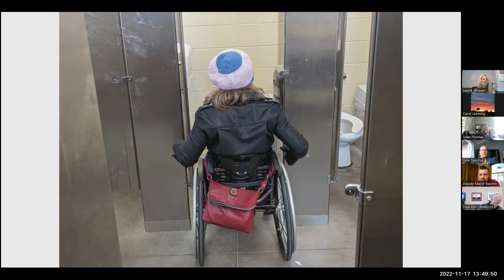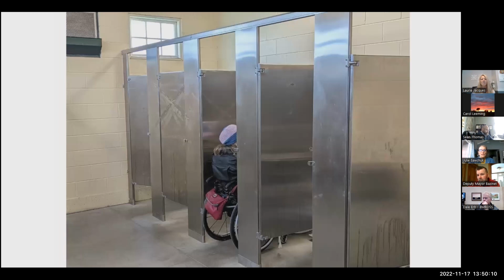But we may want to consider the design of the interior of the washroom space, possibly taking out 2 stalls and making one that's actually accessible, because at this site, there's actually only 1 toilet that is accessible, and that's in that middle washroom. I have a very tiny wheelchair, so I can squeeze through that door, but I can't shut it and I can't get to the toilet.